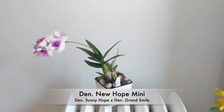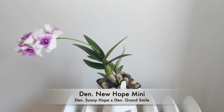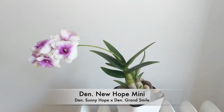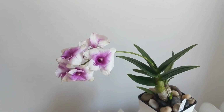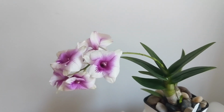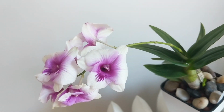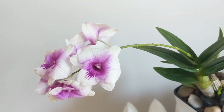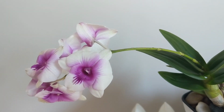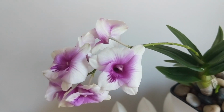Next is another dendrobium. This one is the Dendrobium New Hope Mini. This is a really cute one. It's tiny. I have it in a 4-inch square pot. You can check out the description if you want to see the pot, but this one's really cute. It's been really easy to bloom, and it fits on any shelf, and it gave me about 7 flowers. I look forward to seeing it bloom next time, but this one's adorable.